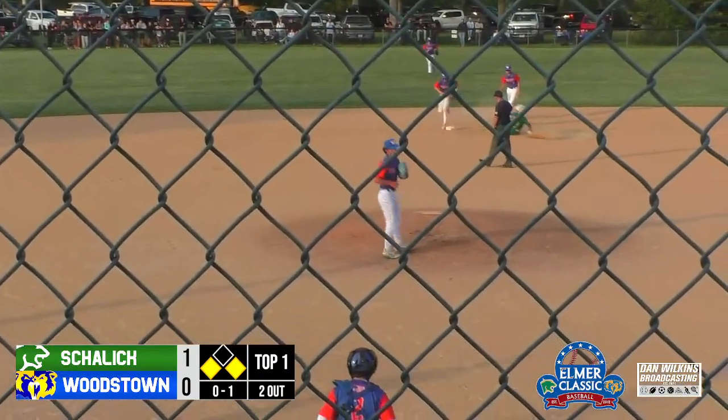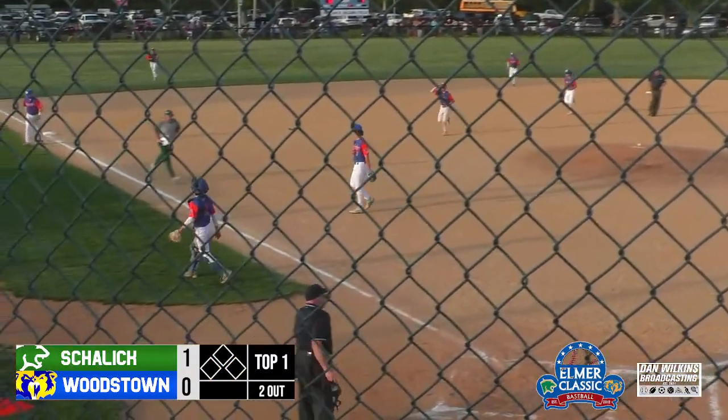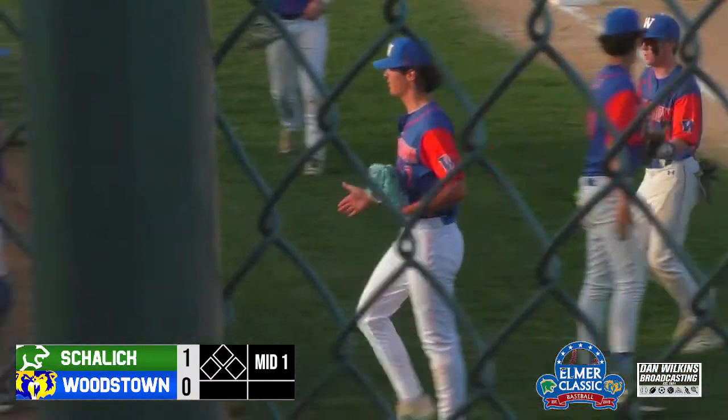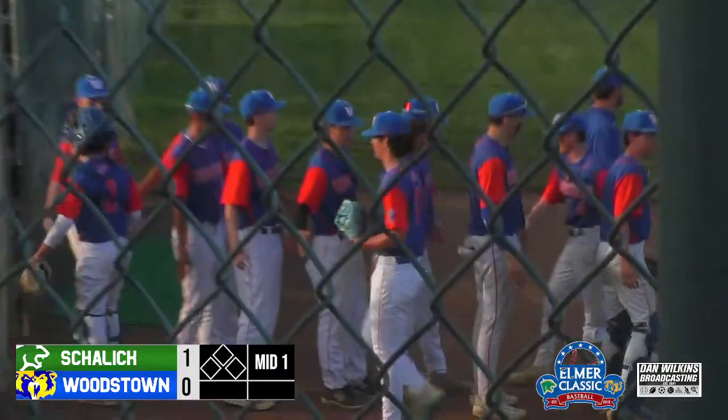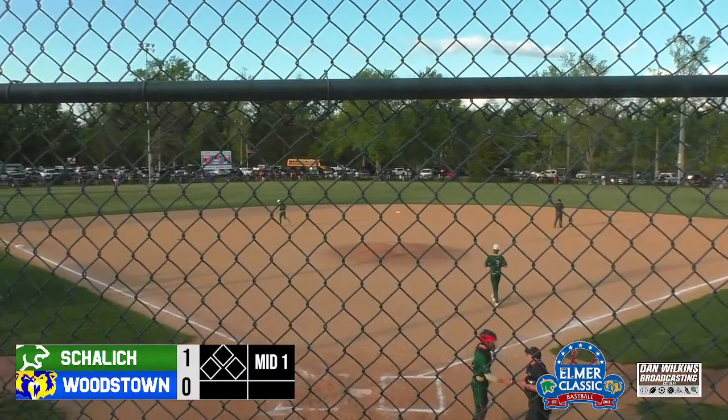That will be taken in at short to retire the side. So Tommy Tucci gets the final out on a 6 unassisted fielder's choice, and Schalick leaves 2 on. They do get 3 hits on the board, including an RBI double by Lucas D'Agostino. 1-0 Cougars after a half frame. We'll be right back.